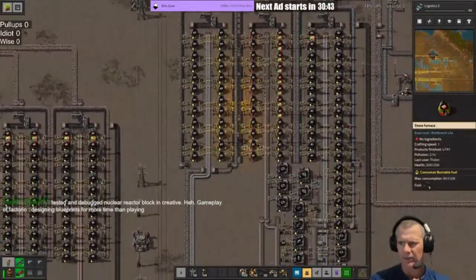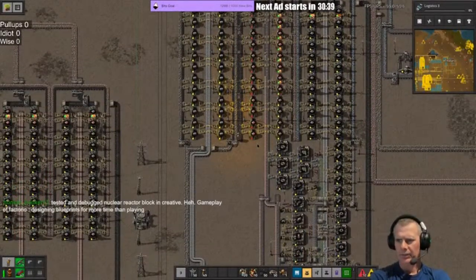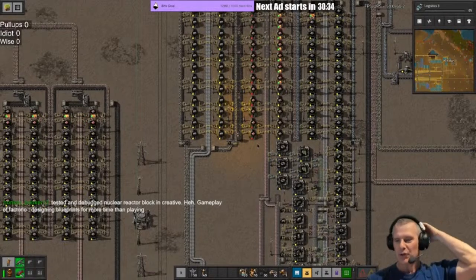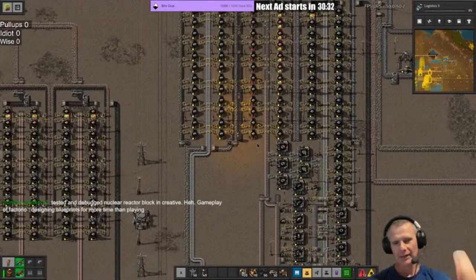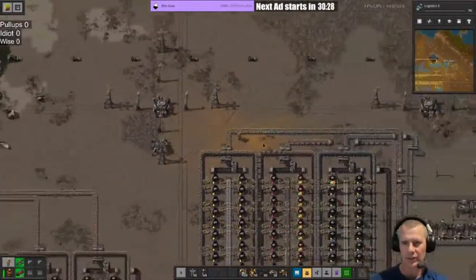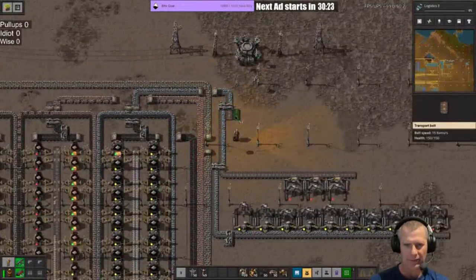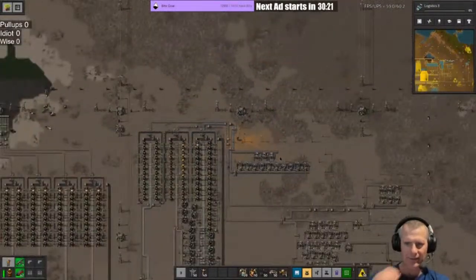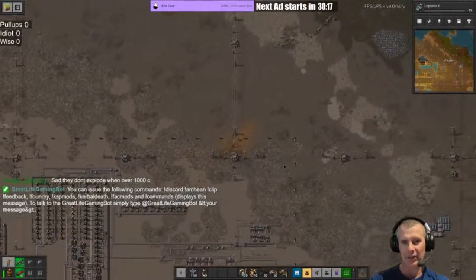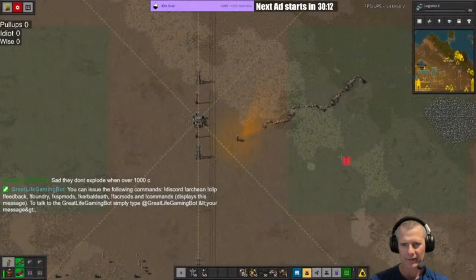Tested and debugged nuclear reactor blocks in creative. Gameplay of Factorio. Designing blueprints for more time than playing. I do that too, Honker. Wait, I'll show you my nuclear one pretty soon. I guess we won't get to it today, but we should get to it tomorrow. If I was on the ball, I probably would faster, but we don't need to go fast. I got to remind myself I don't want to go too fast. To be honest, too fast would be bad. But I hear you. I love spending a lot of time in creative mode, just messing around with it. It's actually a lot of fun.